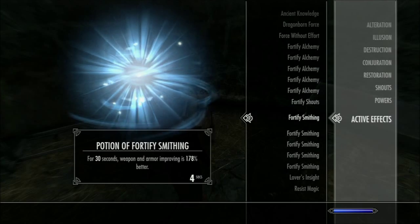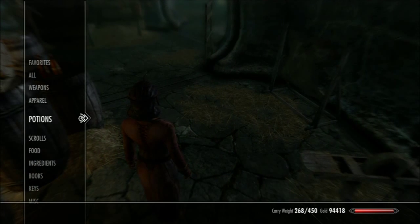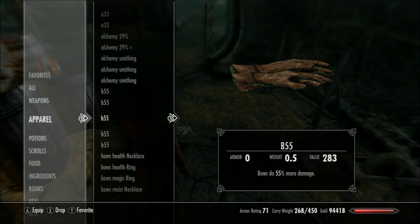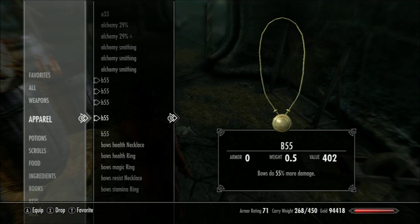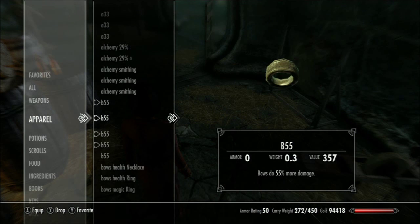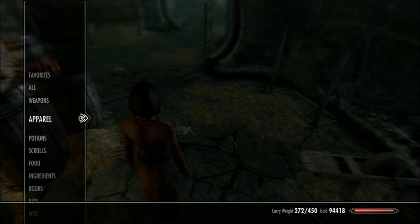Alright. Let's change into our fighting gear. And we'll put on, well, really all we're gonna put on is 4 pieces of the archery gear. I'm gonna leave off the helmet, which would stack the same as the alchemy gear would stack. You can do it for bows as well. But 4 is what you would normally use in the game. You wouldn't be running around with the extra on. Oh, well, I wouldn't anyway.